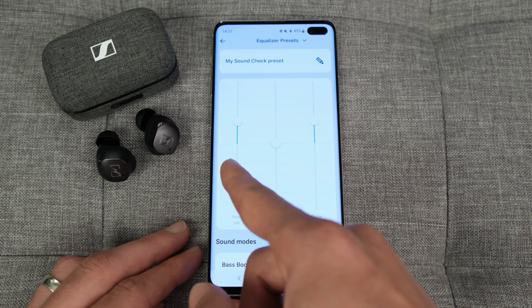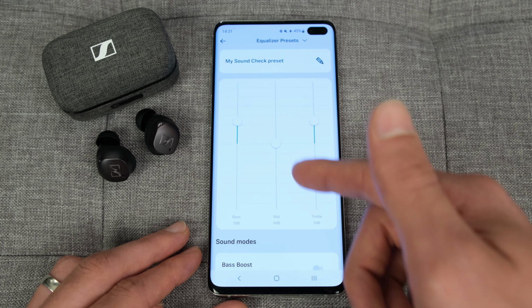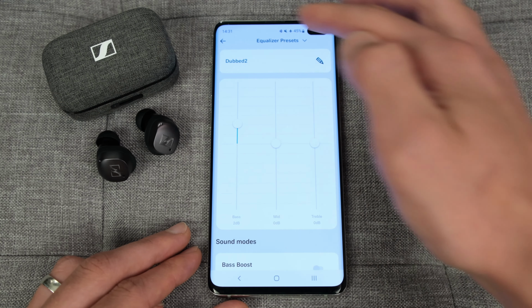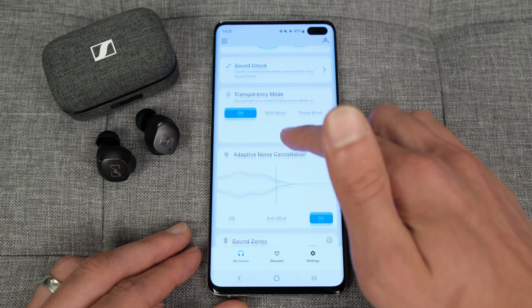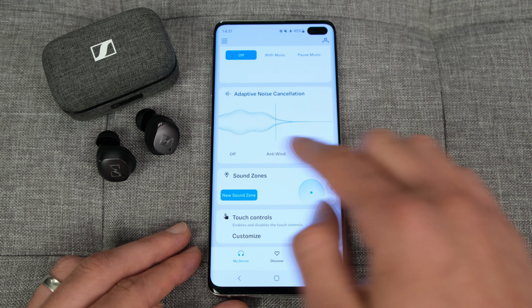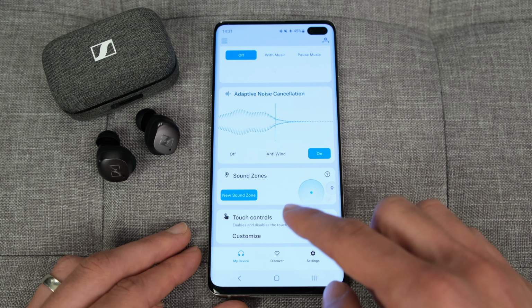I was pretty much on point with the bass EQ, although I do disagree with its treble EQ, which I do find to be a bit too bright with its sound profile, and as a result went on my own tailored profile. Now you do also have transparency mode, which you can enable or disable, and also wind noise, and you can also disable or enable active noise cancellation.